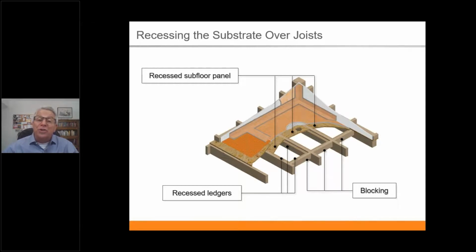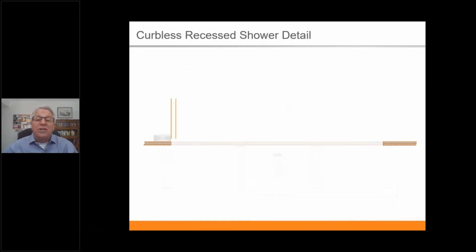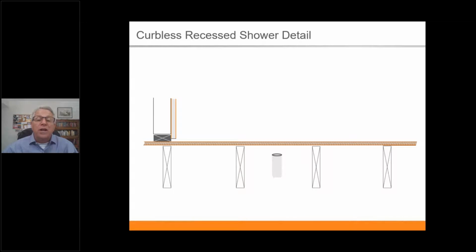This doesn't do this. You can see that we've blocked out and we've ledgered on the sides of the existing joist down the same thickness as the subfloor panel. In many cases 3/4 of an inch. So now the subfloor panel doesn't sit on top of the joist any longer. It actually sits between the joists. So you've gained that full 3/4 of an inch right off the get-go. So that's something to take in consideration here.